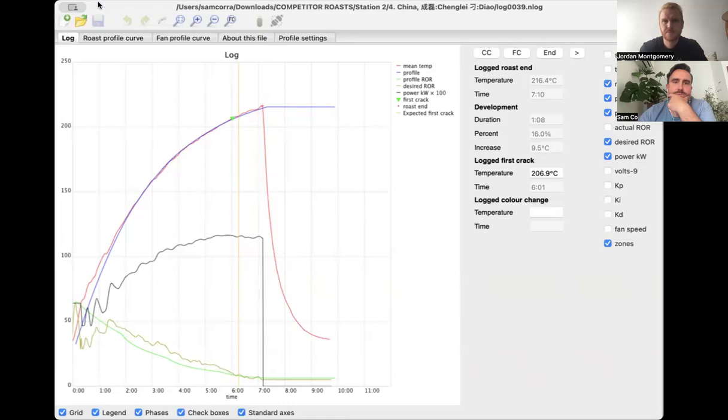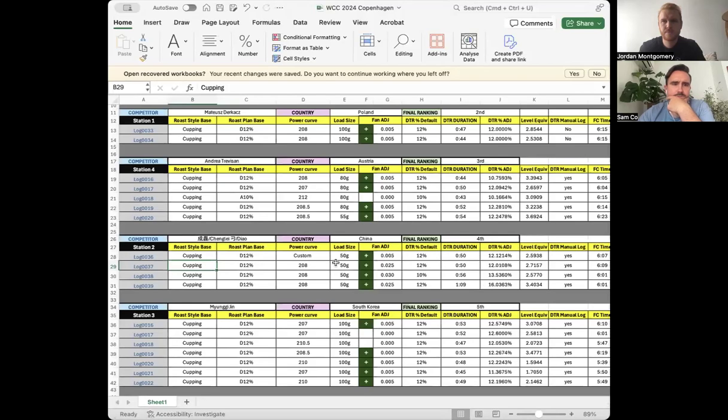Something that was really cool that I picked up as well is that competitor one, who came first place, had the same style of approach where they decided to go with 50-gram batch sizes and really utilize the fan adjustment and development. I think this leads a roaster to be able to make really smart and sound decisions when they are doing it on the production side.